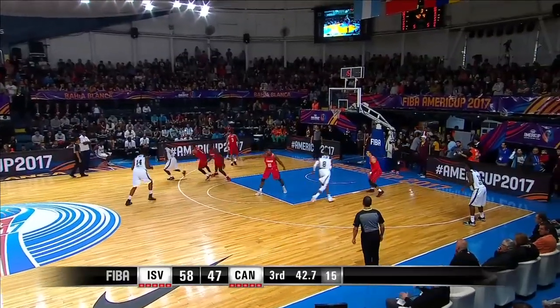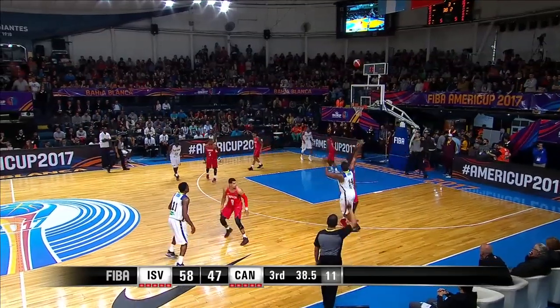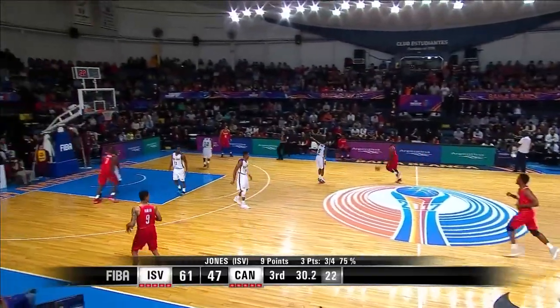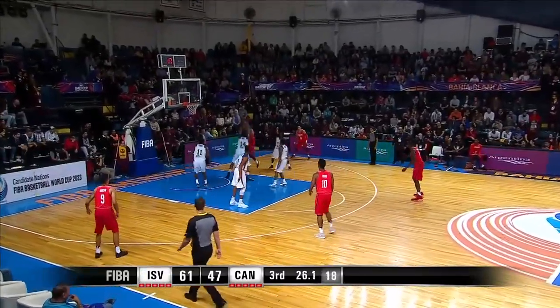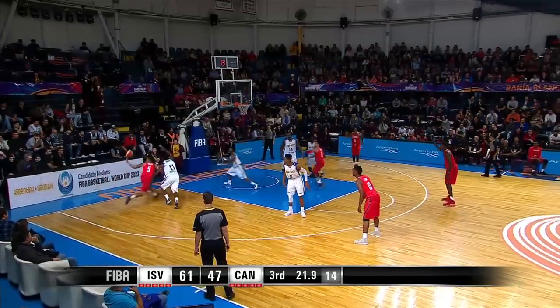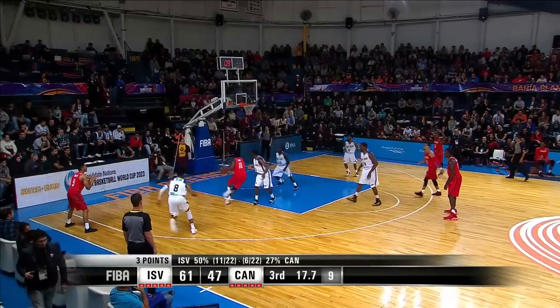Hard with the ball. 40 seconds remaining. Jones for three. Wow. What a confidence for Philip Jones. He denied the pass to his teammate and said, no, I'm going to take this one. 2 consecutive 3 points for Jones. Great defense, Virgin Islands, I can't tell you how much I'm impressed.